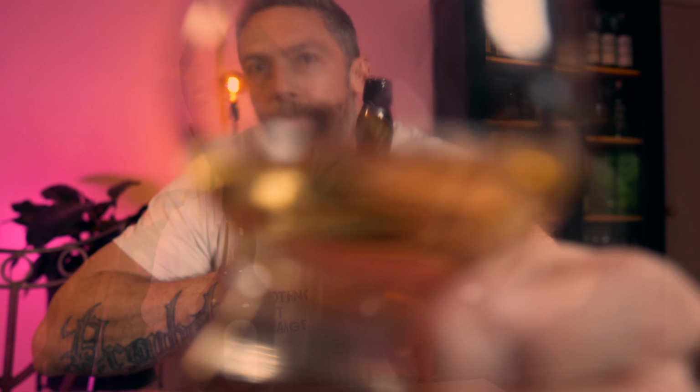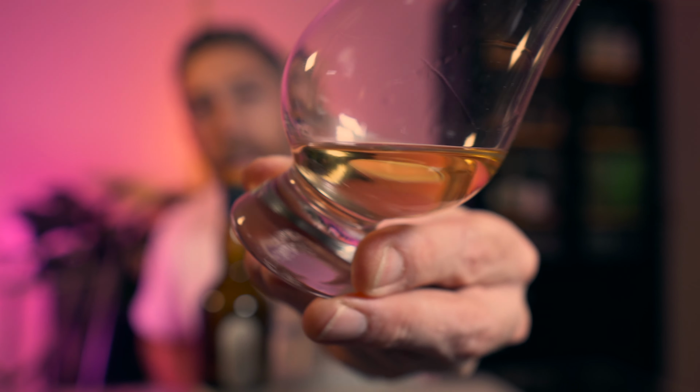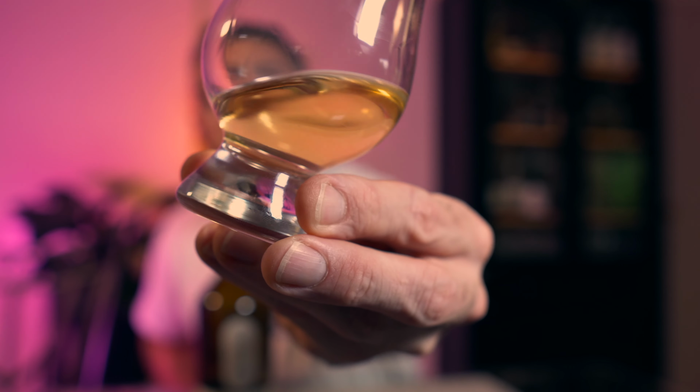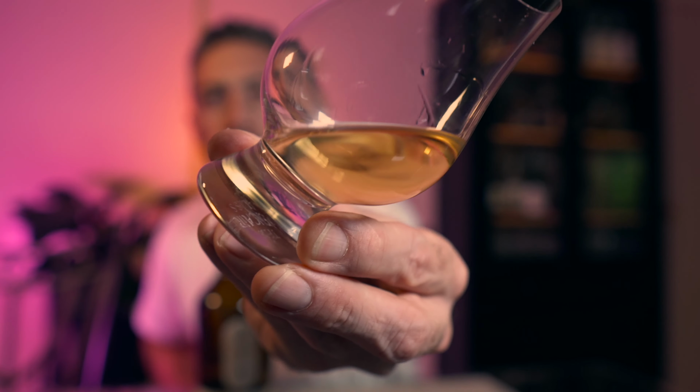Okay, so let's pour a dram and begin the nosing. Very light. So maybe it isn't colored. It does seem a little odd to color whiskey only to do it that slightly, right? Let's get to the nosing and see what scents I can detect on the glass.